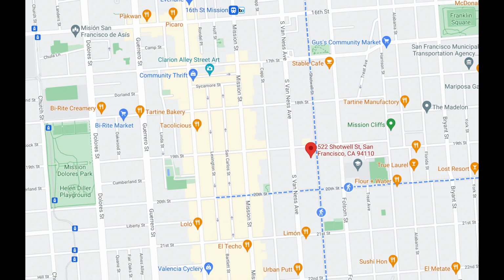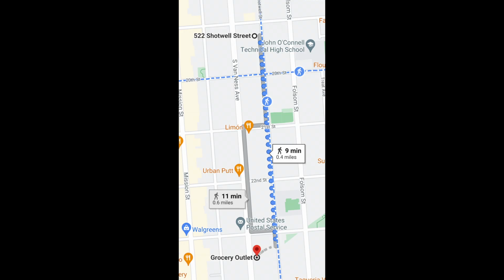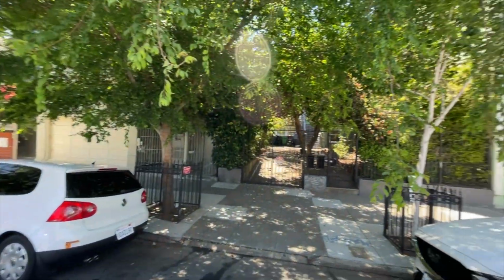And here we are, lots of food and drink within walking distance of this residence. And here we are, one of my favorite parks, Mission Dolores, at a 13-minute walk. And if you need something quick from the grocery store, closest grocery store is Grocery Outlet with a 9-minute walk. Of course, you could drive there. They have parking, so you can do it much sooner than that.